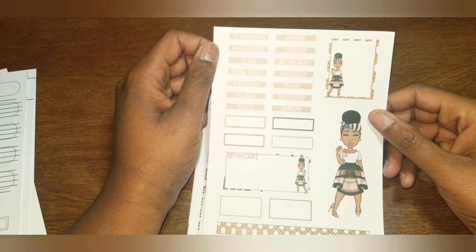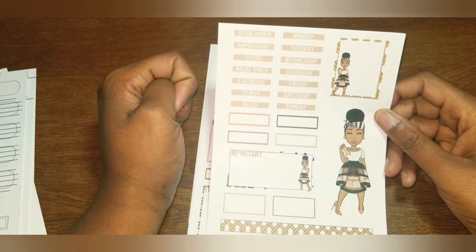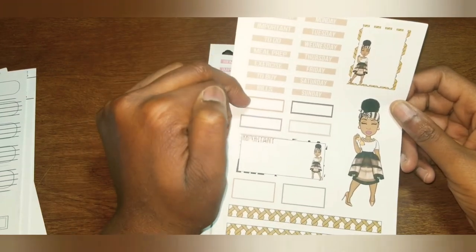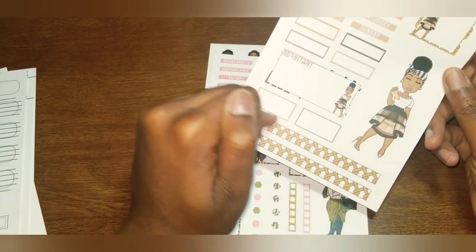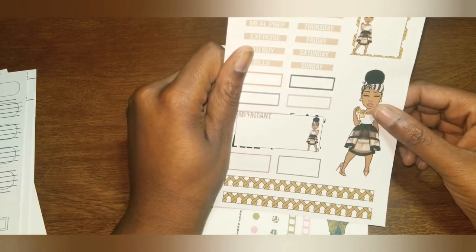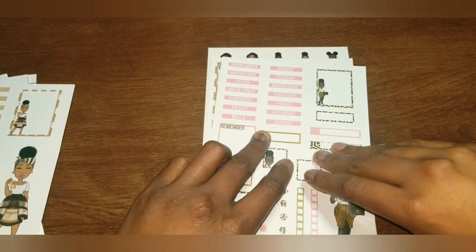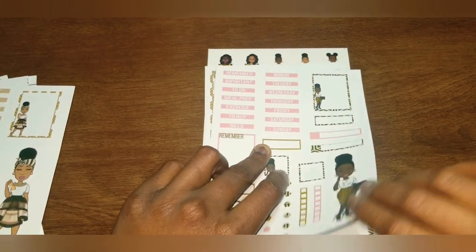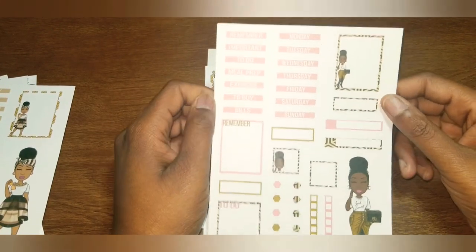Now for this one here, let me see if I can get it to focus. So we have a weekly sticker kit. So you have stickers for remember, important to do. You have the weekdays, functional boxes, important box, little washi sticker strips, I suppose. And we have Peyton, of course. I can't pick up the paper. That's how smooth this paper is. It kind of feels like butter, literally.